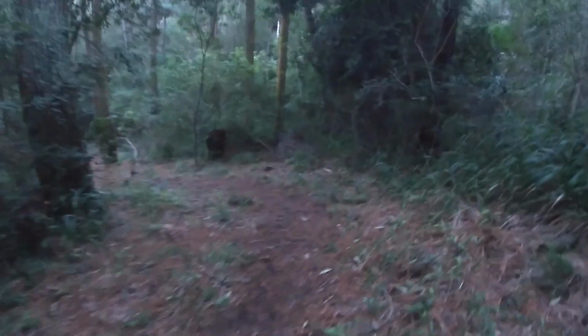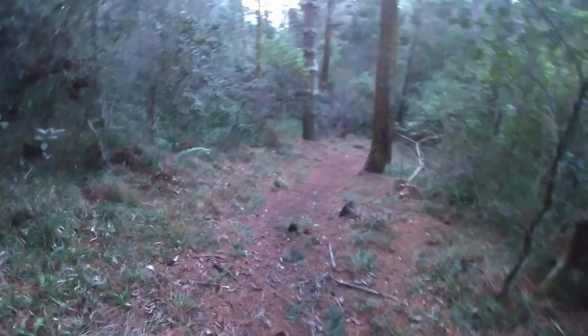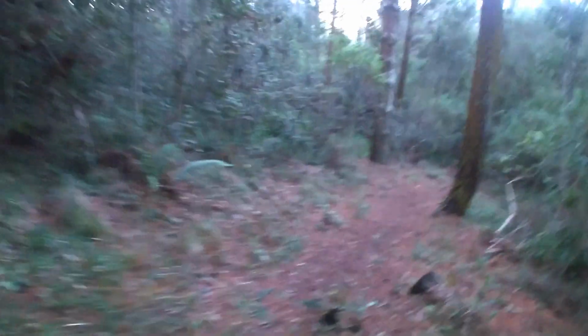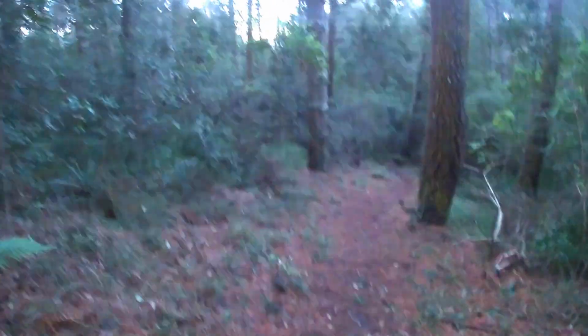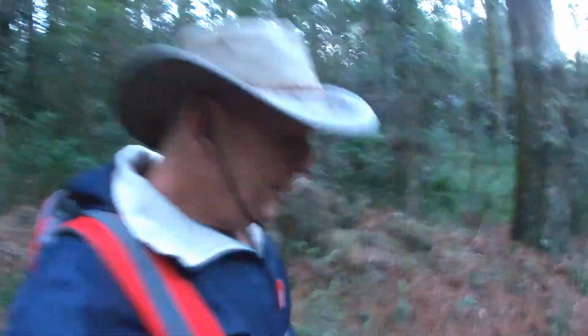Let me see if this lens is clean. And then different parts, heading further higher, where you're going to have an awesome view looking down on town, which will include a section that I haven't done yet. But I'm full of directions. I know exactly where we need to go. So let's go and have a look and see. Got a nice team with us this morning here.